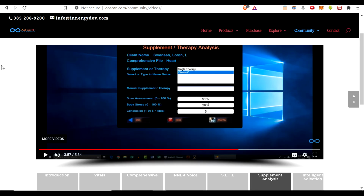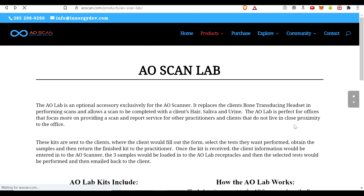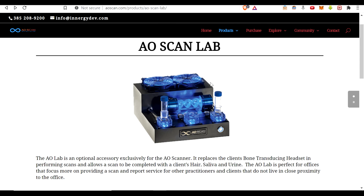One last thing I do want to show you all is another really great external attachment tool that is just about to be released for the mobile. It's been out for, I don't know, 15 years with the original more expensive equipment, but this will be out soon for the mobile version. With this kit, you can collect hair, saliva, and urine from your clients anywhere remotely. I didn't mention before, but as long as somebody has that headset and you send it to them, you can work with the client remotely.